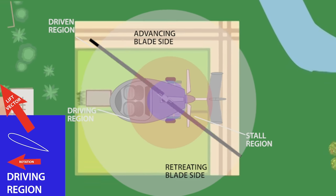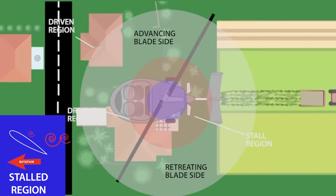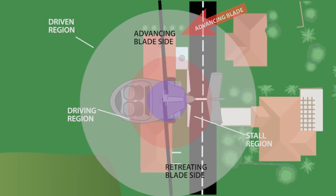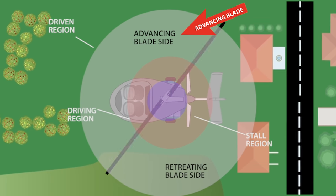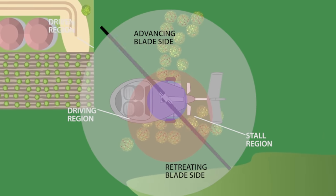In the inner or stalled region, the angle of attack of the blades is higher than the stall point, so they contribute no lift at all, only drag, that has to be overcome by the driving segment. Over here on the advancing blade side, the angle of attack is lower, but the speed is much higher, so the driving segment shifts this way because the driven segment is larger.